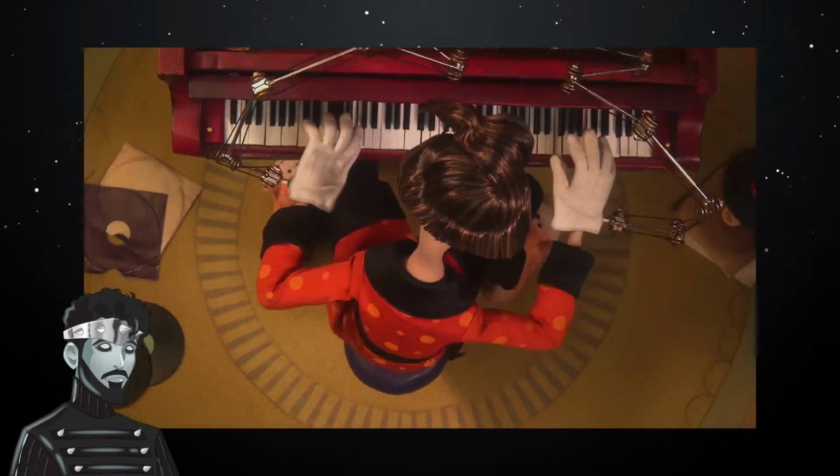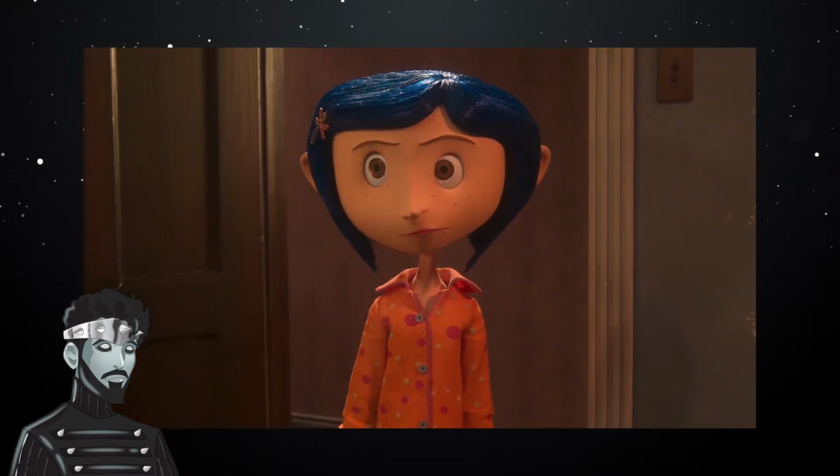The animators are delivering a performance through the puppets. Listen to what one of the animators says.